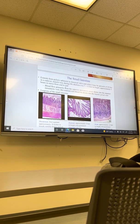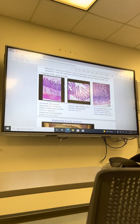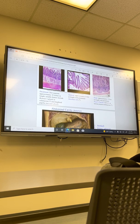It starts at the pyloric sphincter, goes to the ileocecal valve where it meets the cecum. You saw that in your fetal pigs here. And we have three different segments. Tell me what they are in order. Duodenum, jejunum, and then ileum.